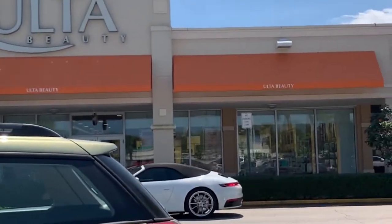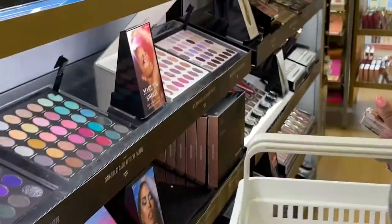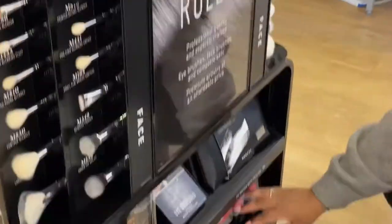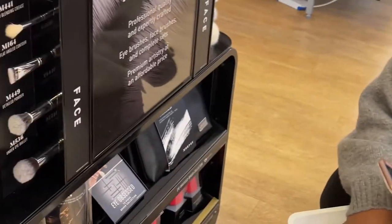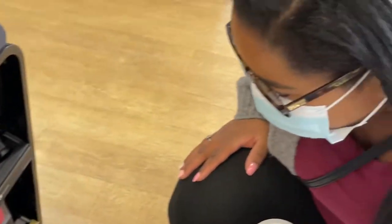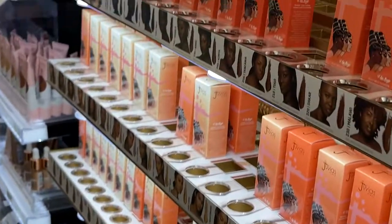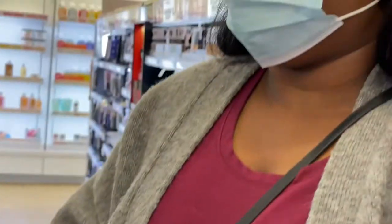Alright you guys, so we're about to go and hit up Ulta, see what we can find. Our first item, you guys. Alrighty. I might come back and get some brushes because honestly, I need them.